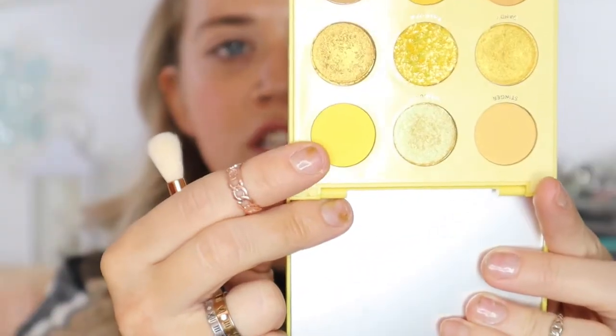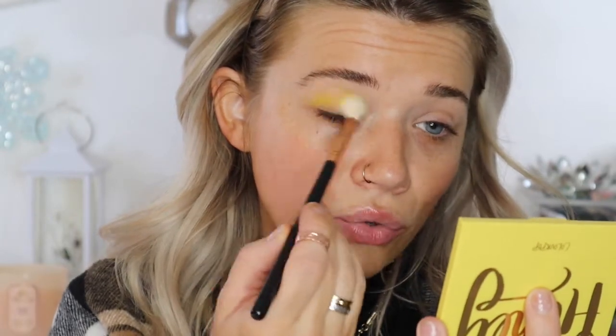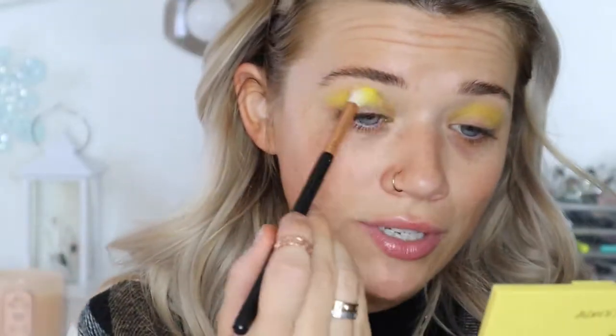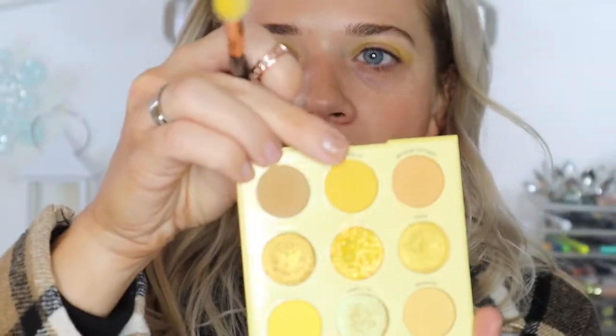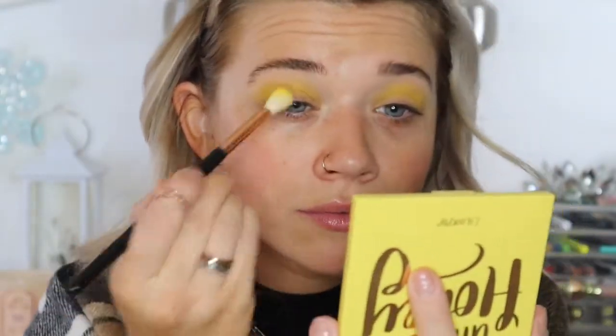So I'm going to start with Sweet Spot. I'm going to put that up in my crease. I don't know what it is about yellows, but they're one of my favorite eyeshadow colors. Yellows, greens, and mints, they're just my absolute favorite colors for eyeshadow. I just think they're so pretty and they really make a statement, but they're still kind of wearable. And then I actually zoomed you in just a little bit so you can see a little bit more what I'm doing. And I'm going to take Oh Behave and I'm going to put that a little bit lower in my crease area.